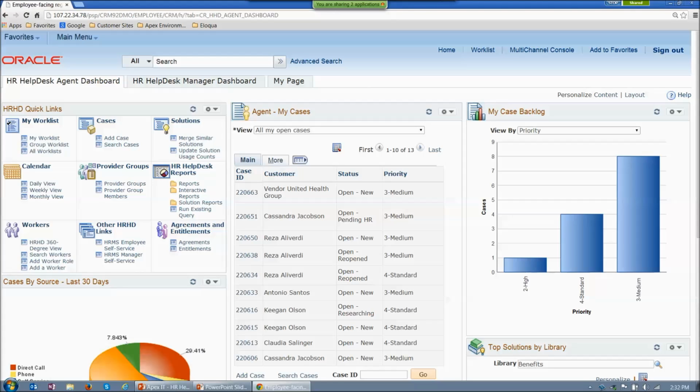What you're looking at here are some dashboards that we put together in our system, and most of these are pre-delivered, but just to show you some of the capabilities of the system, we have quick links here. As an agent, these are the pages that I like to work with. We have the work list, cases, solutions, reports that I might want to look at. And right in the middle here is this Agent My Cases page. This is a very important piece of the application because it shows you what cases you have.